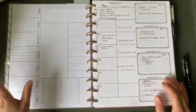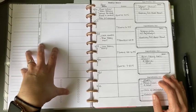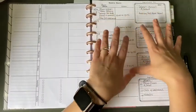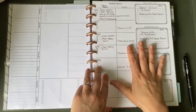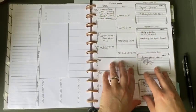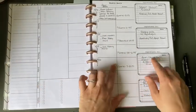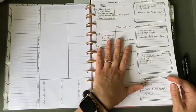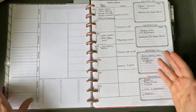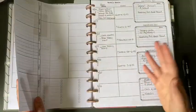And on the other side, I didn't end up using this. This again would have been more of a meal planning system, but I ended up using one of my meal plan systems here. So I would have normally done something like this over here, and I didn't necessarily need this page because I used this one. And it was easy to see. Again, I like having my meal plan pages near my weekly, so I can just flip a page or two.